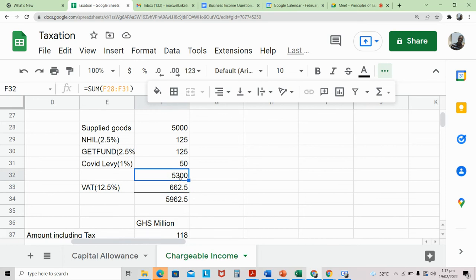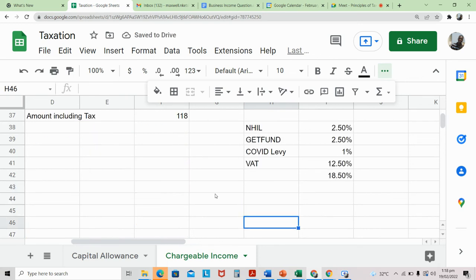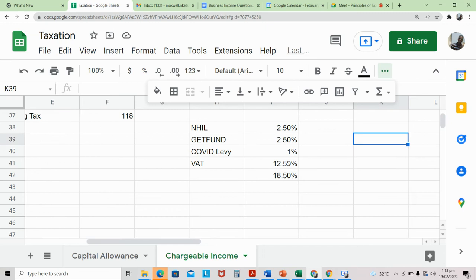Okay. So it means that effectively the VAT rate is more than 12.5%. If you apply 12.5% of 5,000, you won't get this. People say the VAT rate is 12.5, but if you apply 12.5% times 5,000, you will get 625. Meanwhile, the VAT is 6625. Do you get it? So the VAT is not 12.5. You can't apply 12.5 on this end because it includes all this. So the total percentage will not be 18.5, because the VAT is more than 12.5. We want to know how much the VAT is.